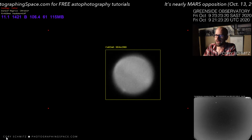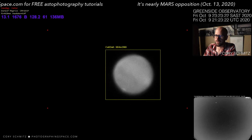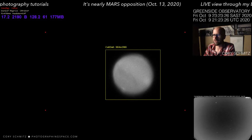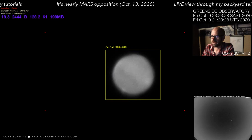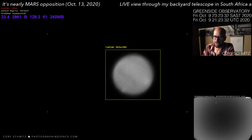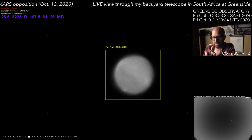Around that, and not evenly distributed through the other colors. So yeah, blue is always just harder to deal with. But yeah, you know, this is not bad. We can see the pole cap. We can see this. I bet this is going to actually turn into pretty decent data.